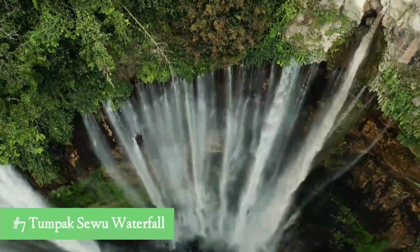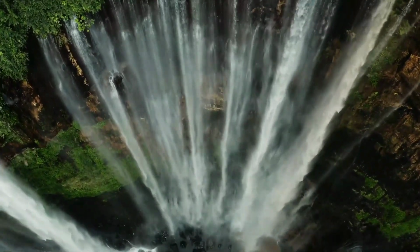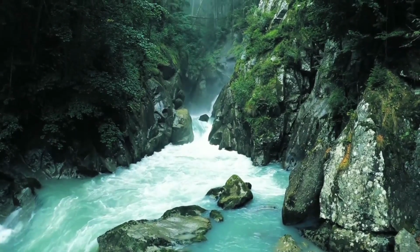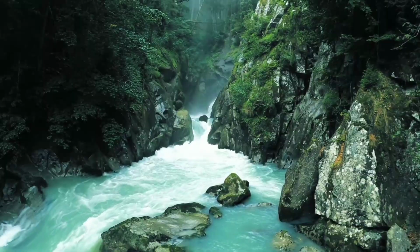7. Tumpak Sewu Waterfall. Java is home to many waterfalls, but Tumpak Sewu is one of a kind. In a world where everyone's worried if their pictures will be Instagrammable or not, this waterfall proves that each and every snap clicked on its premises is worth the likes.